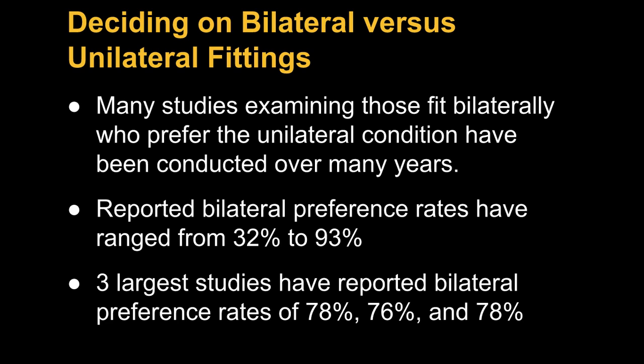So an incredibly wide range, so wide as to not really be terribly useful. But if we look at the 3 largest studies, not the 3 most recent studies, but the 3 studies that have the largest samples, we can see that it's actually clustered. The bilateral preference rates cluster together quite closely, 78, 76, and 78% in the 3 largest studies conducted to date. When I first read that, I found it pretty surprising that it did cluster so closely, and I thought it to be pretty impressive too.